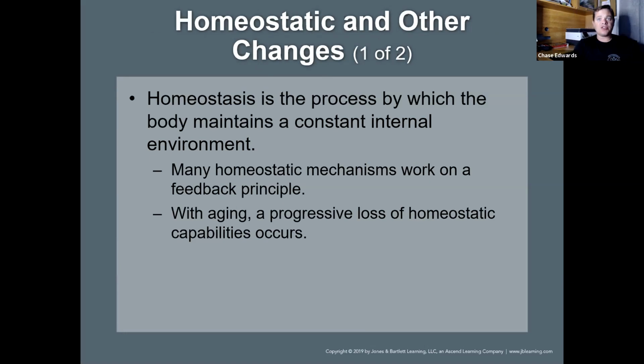And as you can see, there are other changes with aging. Progressive loss of homeostatic capabilities occurs, so your body's not able to maintain homeostasis like it used to. Now, there's no set way on how fast this happens. Like we talked about before, it depends on a multitude of reasons, mostly due to how a patient gets taken care of or takes care of themselves coming up, as they're getting older, as they're advancing in age.